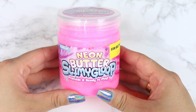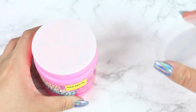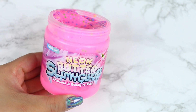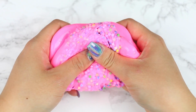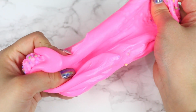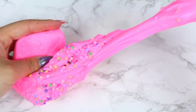Next, from Five Below, we have a Neon Butter Slimy Gloop slime. I've reviewed Slimy Gloop slime kits before, but I've never seen a slime of theirs before on the shelves, so I was pretty excited about this one. It definitely is a bright neon pink color, and it has a ton of foam beads in it. But this definitely did not feel like a butter slime to me.